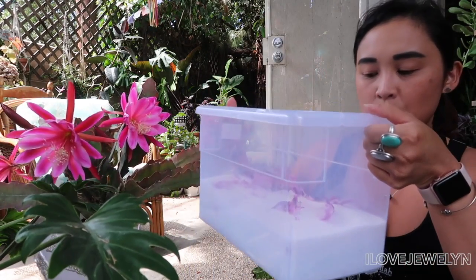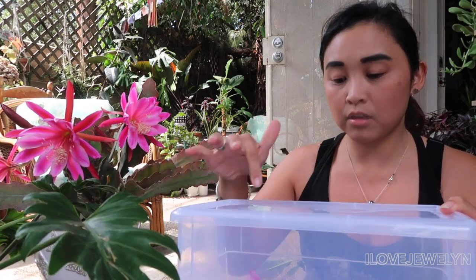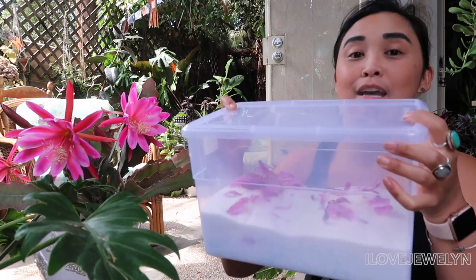But for now, what I'm gonna do is take bloom number 3 out, because the back part of the bloom should be ready to come out, and see what the status of the 4th and 5th bloom is looking like, and then pick these, and then they're gonna go in here.